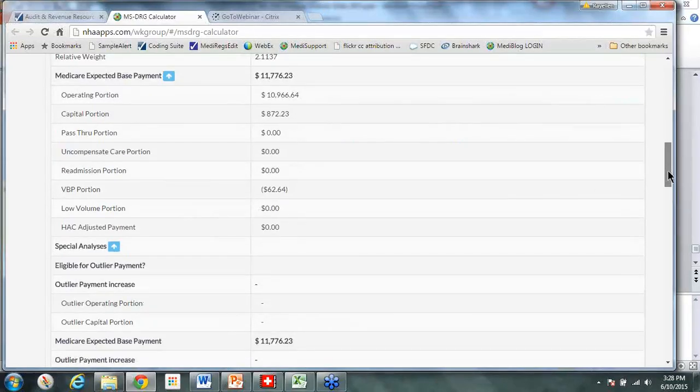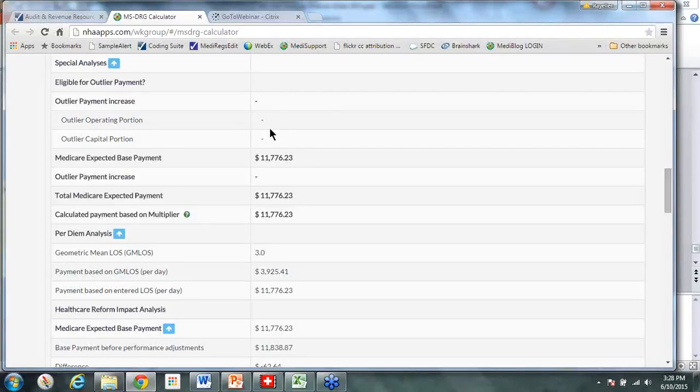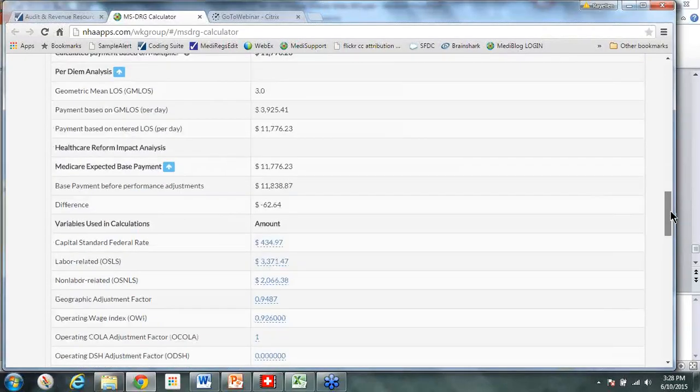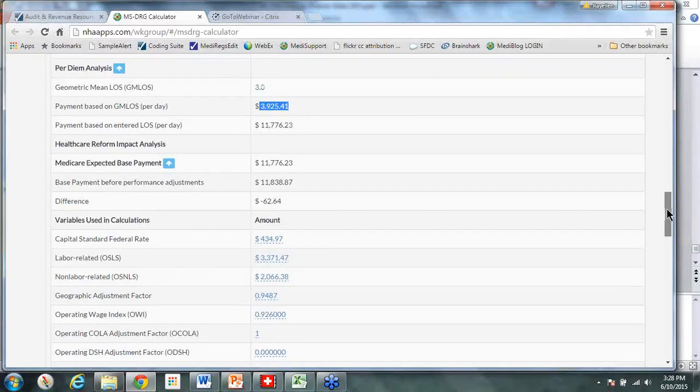And then we come into the special analyses section. We didn't put any charges in, so the outlier calculation is not occurring. We also didn't put in a multiplier, so that's not occurring. And then we're seeing the per diem analysis. I had a GMLOS of 1 entered. I had an LOS of 1, and so that's telling me that the per day cost is about $11,000 of payment. But the actual geometric mean length of stay for this reported in Table 5 is 3 days, and so the per diem rate would be based on that.